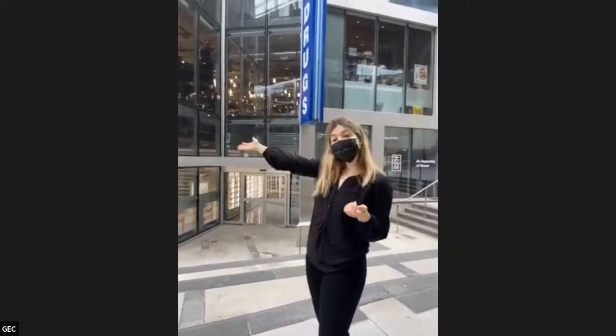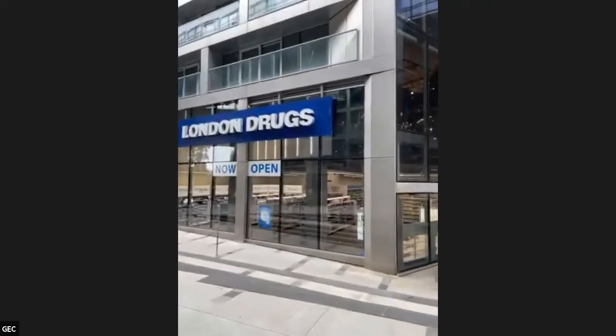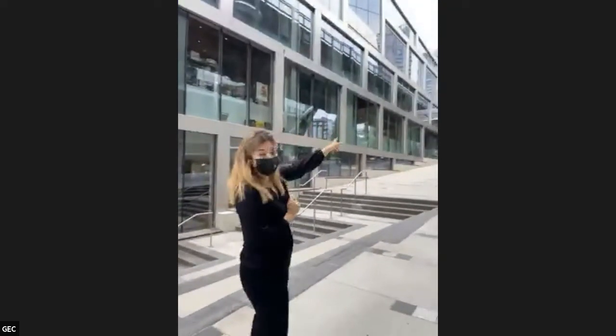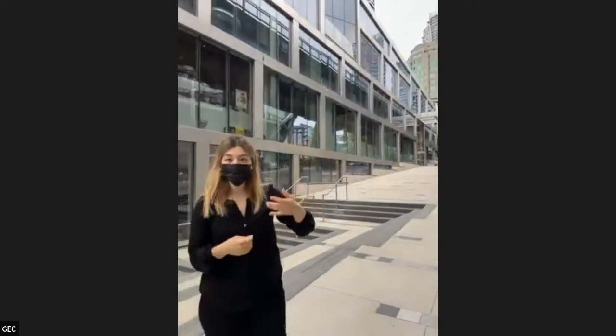Just repeating for those who are joining us, we are just 3 minutes away from the GEC Viva location. There's a London Drugs here where you can find most of your needs. And there is also a Fresh Street Market, which is a grocery store that has a lot of healthy foods. A lot of our students choose to shop there because it's pretty budget friendly.